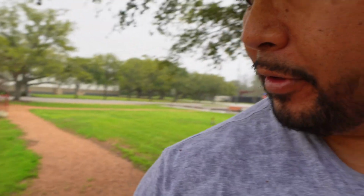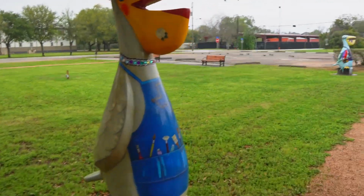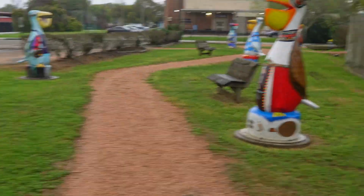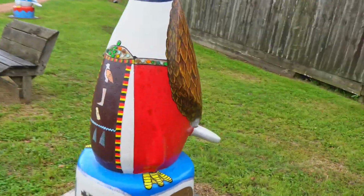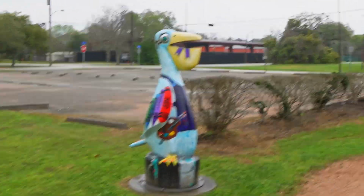We saw this guy over here. They all have their little name, Coastline. This is Coastline. And then you have all these other ones. So there's all the pelicans over here. A ton of different ones. The Pharaoh pelican, interesting. You have the art pelican over here.